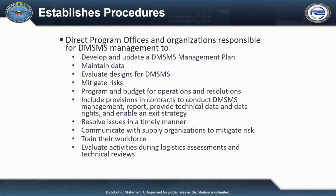Ensuring that you're building DMSMS resilient design and not designing in obsolescence. Mitigate DMSMS risks and issues to minimize and eliminate their impact. You all have to program and budget for your DMSMS operations and resolutions.